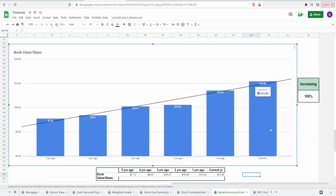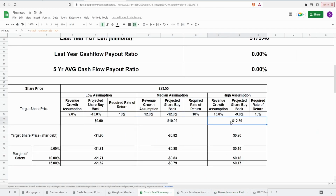$15.43. So book value is telling me that it should be worth $15.43, and my discounted free cash flow is telling me that at the highest point it should be worth $12.39. Essentially, guys, I'm kind of in the correct ballpark if you think about it, seeing that you have this one as well as the book value kind of telling me that it should be worth around this kind of share price. Now obviously, if you guys do not believe my assumptions, that's perfectly fine.